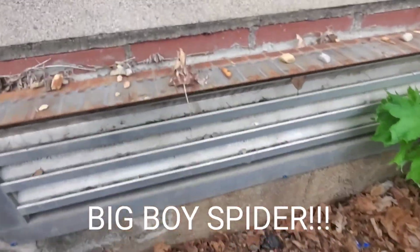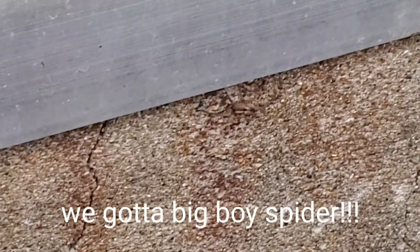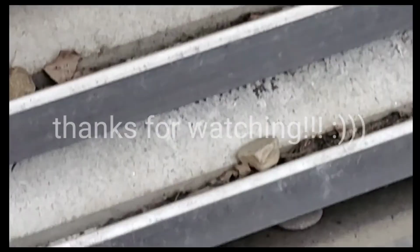Big boy spider. Hey, yo. We got a big boy spider. You can't really see it that well, but he's there.